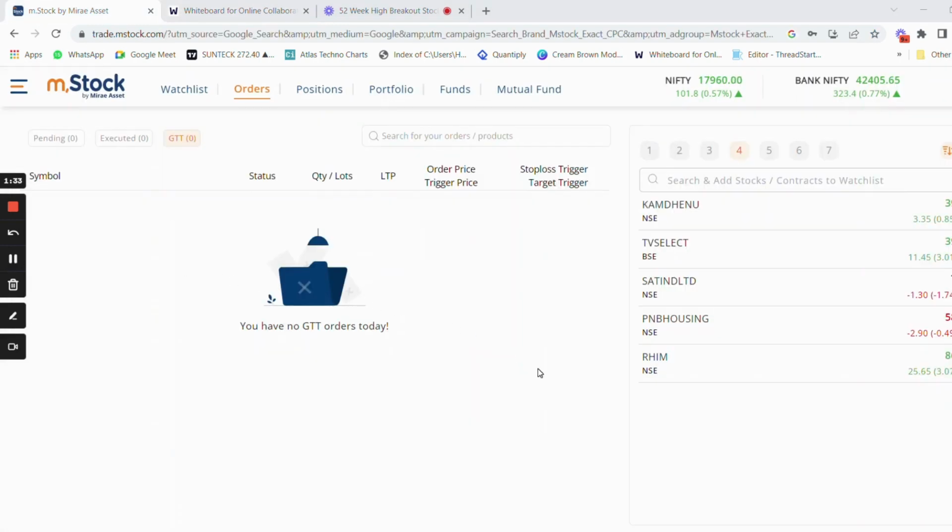Currently I'm using the mStock terminal by Mirae Asset, which provides a zero brokerage plan. So I save a lot of money using this broker, as I do not have to pay any kind of brokerage here. I have added all the stocks in the watch list. I can create up to 7 watch lists, and I have added 5 stocks: Kamdhenu, TVS Electronics, Satin D Limited, PNB Housing Finance, and RHIM.